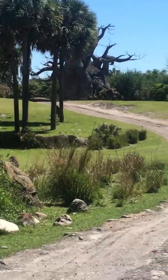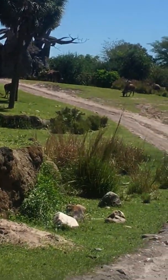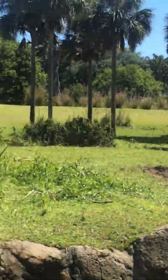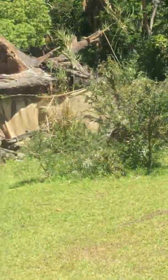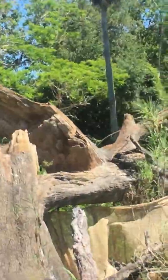Wildebeest are part of one of the largest animal migrations left on Earth. When wildebeest migrate across the Serengeti, their herds number in the tens of thousands. We're going to start making our way into elephant country. I do know a couple of watering holes where the elephants like to hang out. We're going to take a drive by both of them, see if we can find some elephants today.